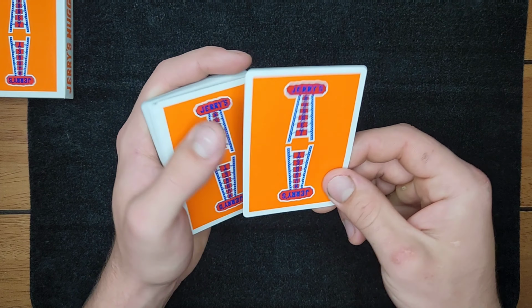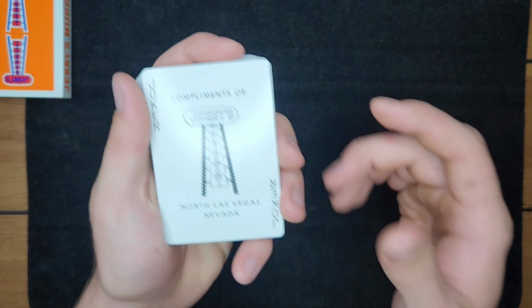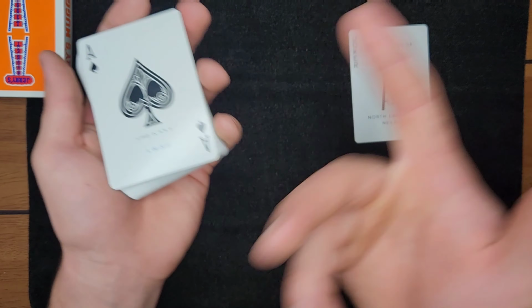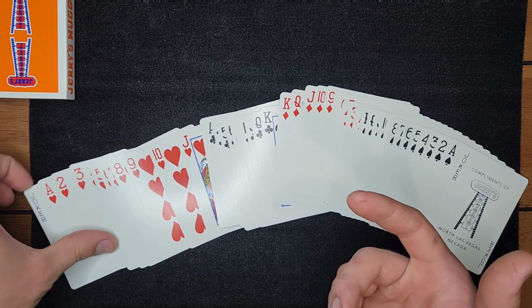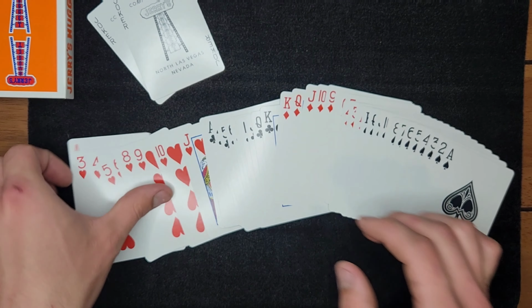The back design does look very much identical to the original Jerry's Nugget playing cards. The faces also do, I mean, compliments of North Las Vegas. The spade looks identical to the original Jerry's Nugget casino ace of spades. And the cards themselves, the faces are basically standard. Nothing really special going on with them. They look pretty much identical to the original Jerry's Nugget deck.